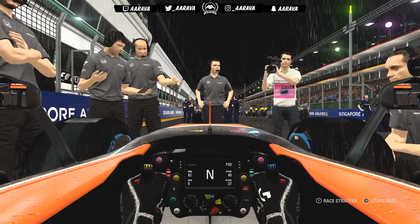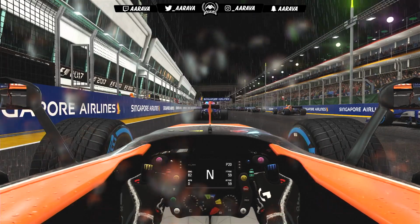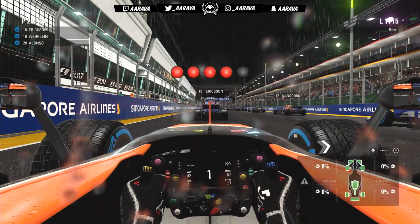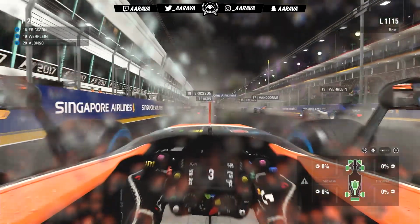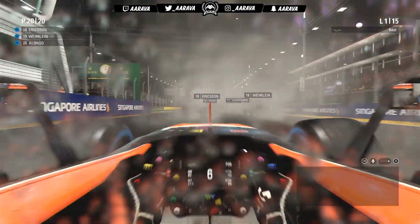So you saw the intro there with Crofty and Anthony Davidson. Let's get straight to the race then as we go towards five red lights, and it'll be interesting to see how the traction is on this McLaren compared to the Force India Greco drove at the Spa gameplay the other day. So we go to five red lights from P20 on the grid. A little bit of a shaky, slow start, but actually a much better one than the Force India launch, really. And so he goes towards turn 1.